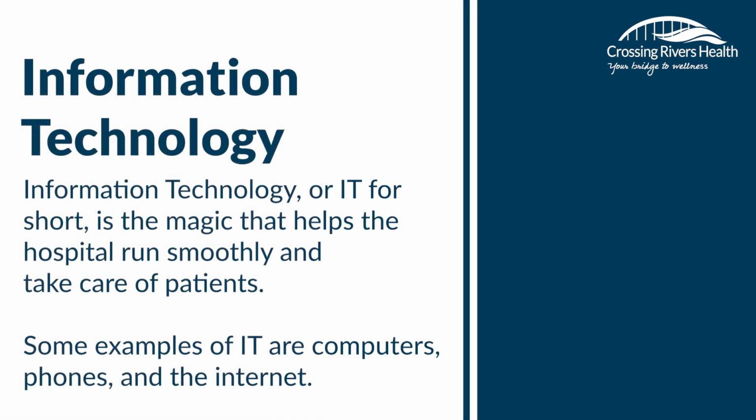Information technology. Information technology, or IT, is short for the magic that helps the hospital run smoothly and take care of patients. Some examples of IT are computers, phones, and the internet.